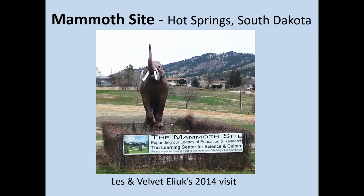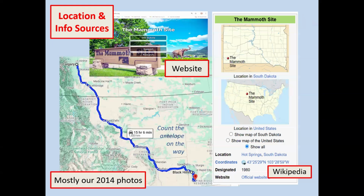So I will show you not the background or the details, but what you can see if you happen to get to this place. I'm not sure whether that's the latest picture; I may have got it off Google, or maybe it's one I took. This is where you can find out more information if you Google the Mammoth Site, which is what they call it in Hot Springs. That was taken off their website.